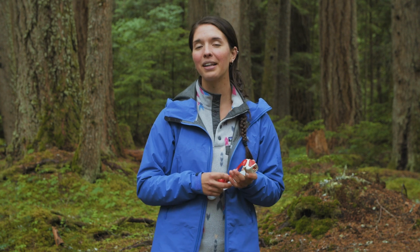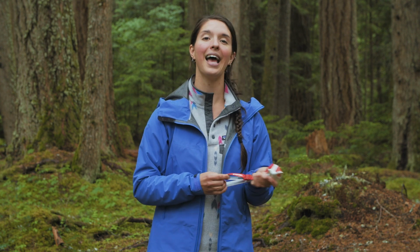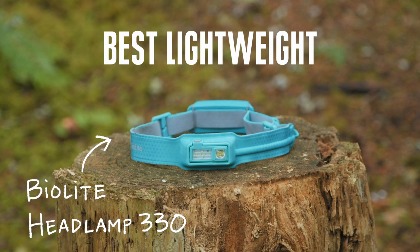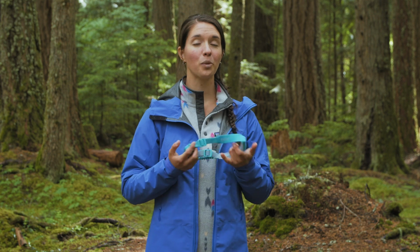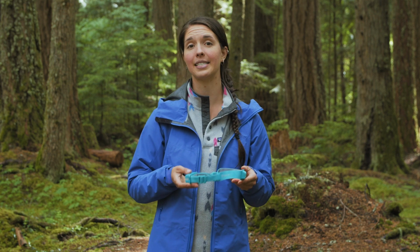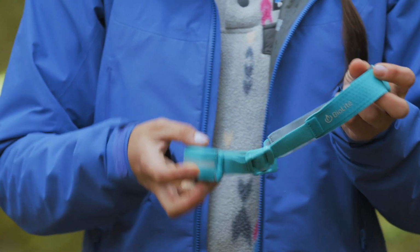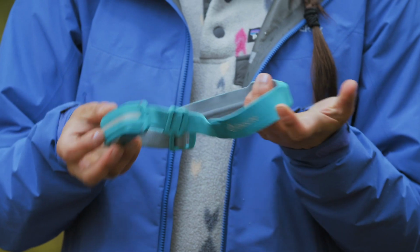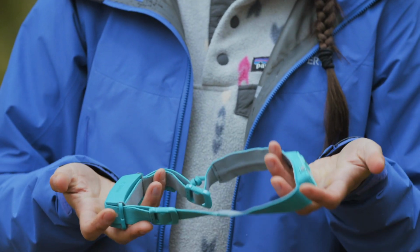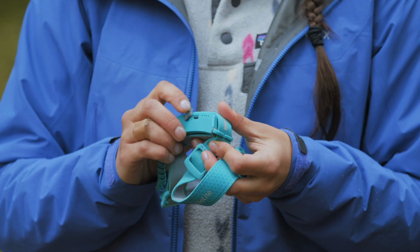Our last category for headlamps are best lightweight headlamps, and for this we have chosen the BioLite Headlamp 330. So we chose the BioLite headlamp because it's a really streamlined and lightweight design. The strap on this headlamp almost feels like a sweatband, and while you have this bulky battery pack in the back, you barely notice it because the whole headlamp weighs only around 2.4 ounces. This is USB rechargeable, so you can plug it in to charge it up, and it does charge pretty quickly.